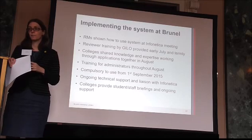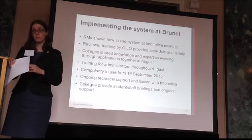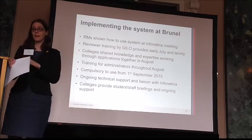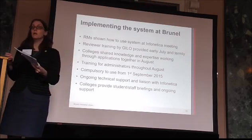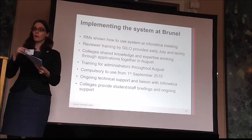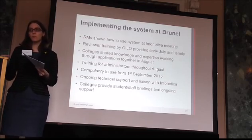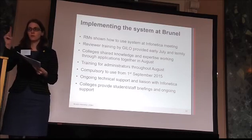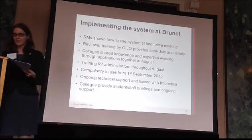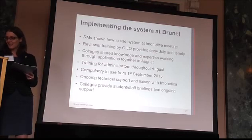And was there resistance initially? There have been pockets of resistance, and I might talk about that a little bit later. But largely, people recognise the need for something more consistent and more rigorous than we already had. But I'll talk a little bit more about that later.